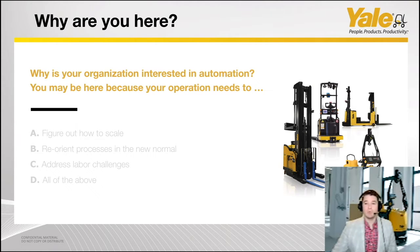Let's start with the basics. Why are you here? A common reason businesses look into automation is that they need to scale. You may be working as part of a strategic initiative to equip the business to deliver on growth promises. Or you may be reevaluating how you do business in the wake of the COVID-19 pandemic. With social distancing measures in place, you can't pack as much labor into the same space you could previously.